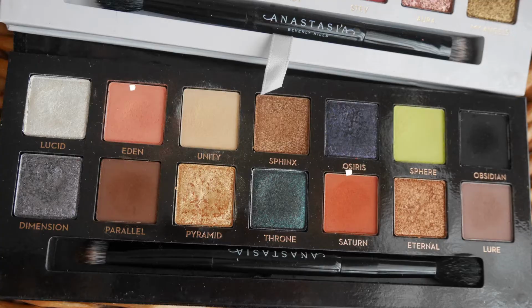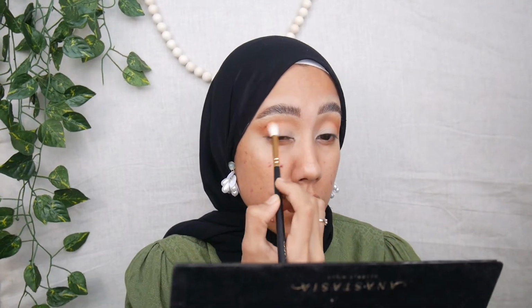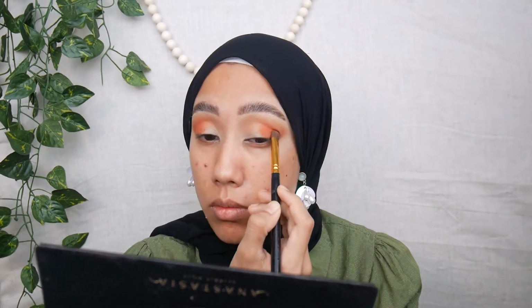And then I'm taking the ABH Prism palette in this shade, mixing with this shade, Eden and Saturn. I think ABH's formulas are identical across the board, so they are very pigmented and powdery, but they are easy to work with and you won't be disappointed with the pigment.